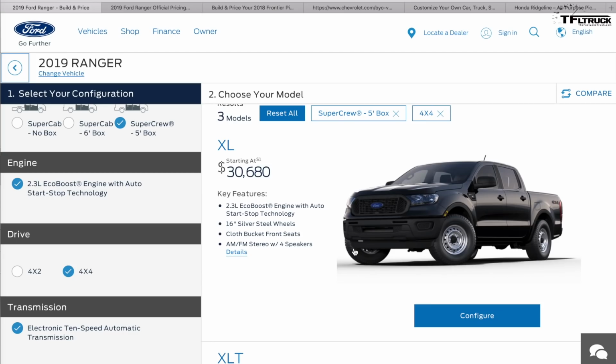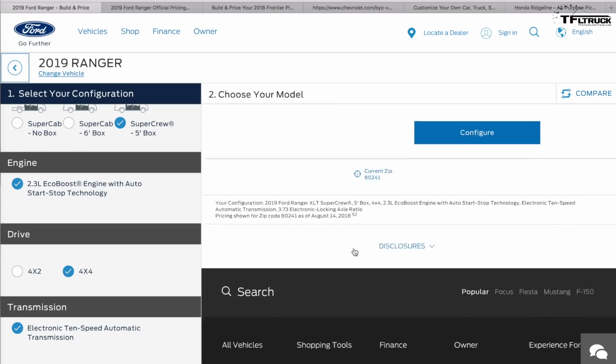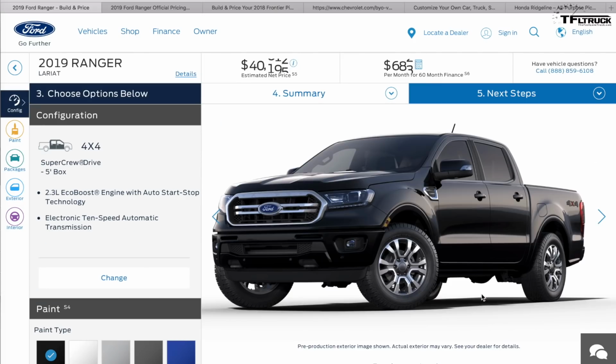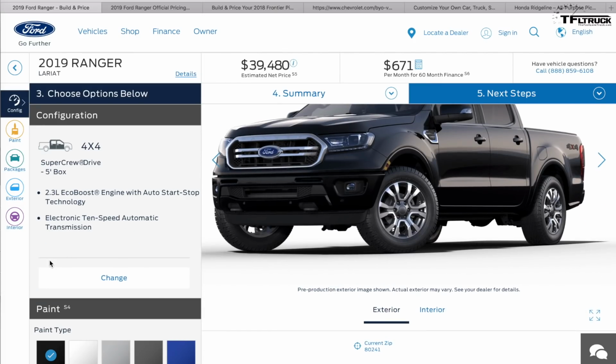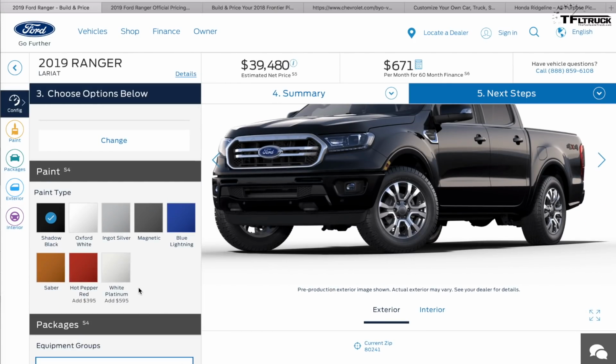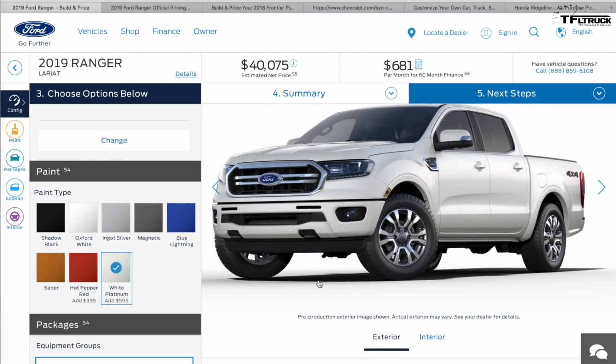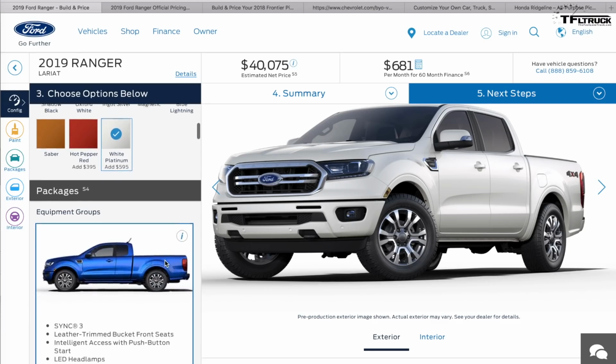So let's go for the crew cab 4x4 Lariat, right? It starts at, with destination charges, over $39,000. So it's already a fully loaded truck. Then let's select the white platinum paint, which is an additional $595. And of course, it comes in this monochromatic look with a little bit of chrome.